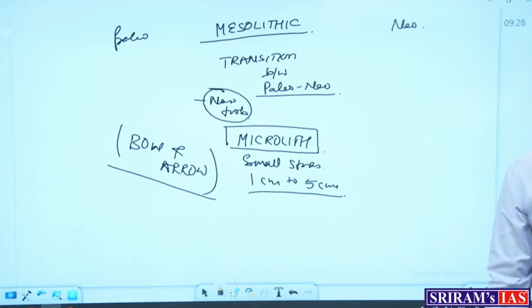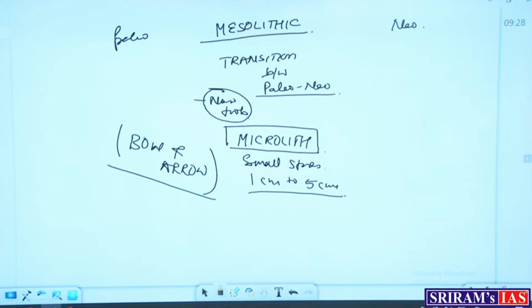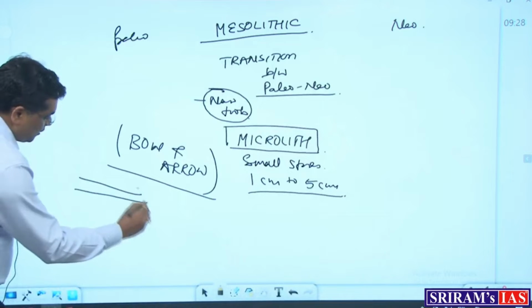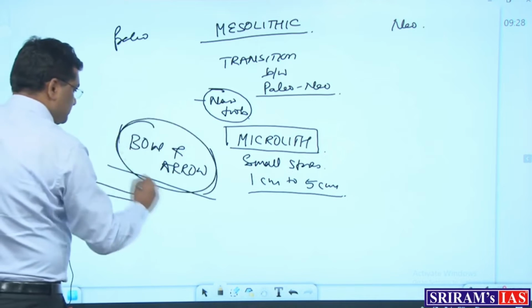They were technologically very advanced. They used a multi-target missile, one arrow, many arrows. And suppose you write your name on the arrow, the arrow will wait outside until class is over and then hit you. Laser guided. So high technology. So in the bow and arrow, this arrowhead is called a microlith, 1 centimeter to 5 centimeter. So bow and arrow.